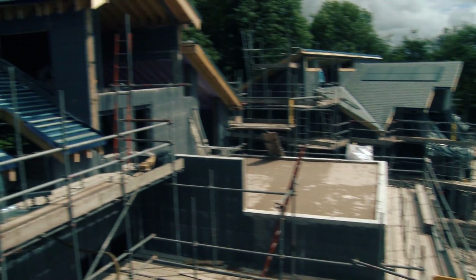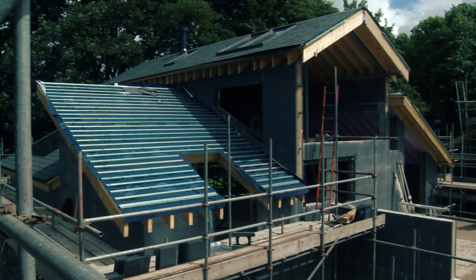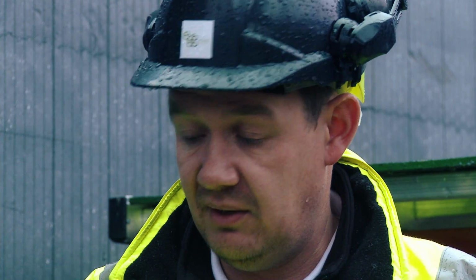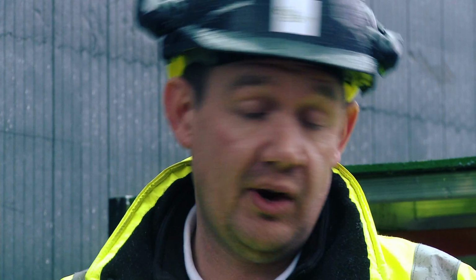These buildings are designed to last well over 100, 200, 300 years, as opposed to techniques which are used throughout the industry at the moment, which should guarantee a building for somewhere in the region of about 60, 70, 80 years. In our eyes, that's not a sustainable approach. This is a sustainable approach.